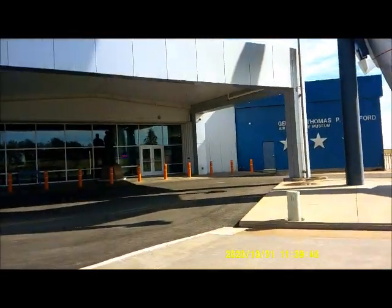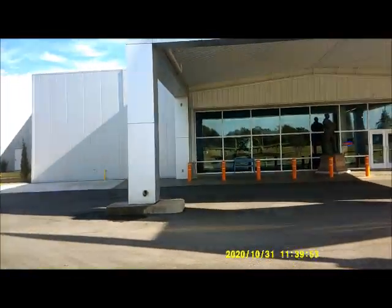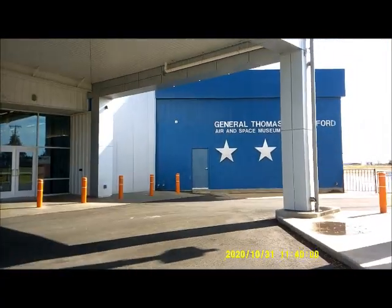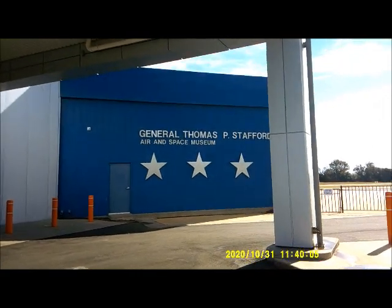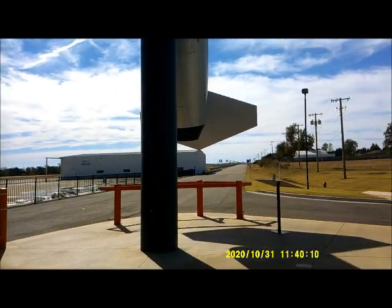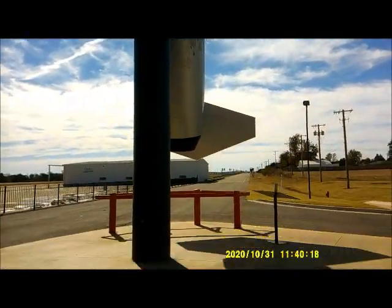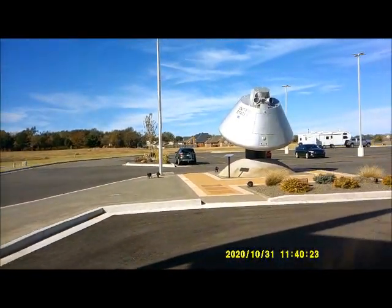This is the front of the museum. We're going to go in here in just a minute and get out of this wind. And this is the General Thomas P. Stafford Air and Space Museum. And that's what this is dedicated after, the General Stafford. Alright, well, let's get on in here and we'll get started.